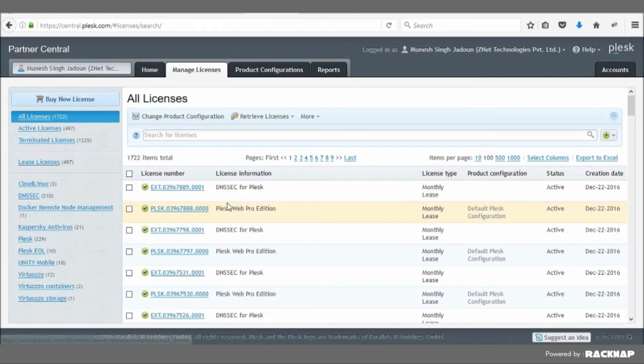This auto generation of the Plesk license key eliminates the need of a system administrator having to manually create one and assign it to the customer. This Plesk automation and provisioning is facilitated due to RackNap's integration with Plesk API.